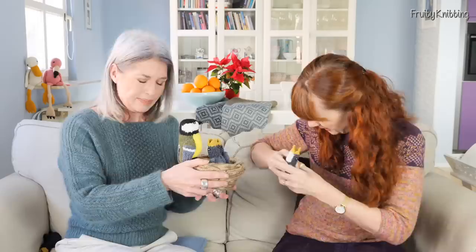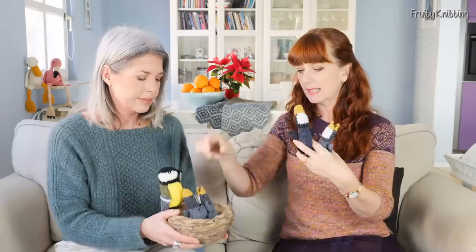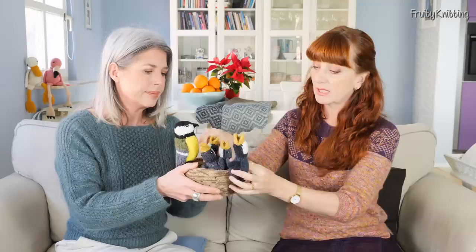And then also with the beaks. If you have, where's the cuckoo? The cuckoo. I have it here. So yeah, I didn't spray the cuckoo's beak, and you can see how the beak's sort of curling a little bit, whereas these chicks have all been sprayed and their beaks are nice and stiff. So that works really well. Even spraying the nest was a good idea because it helped it stay more erect.